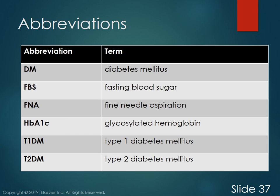All right, let's look at some abbreviations. The first one is DM, which is the abbreviation for diabetes mellitus. FBS is the fasting blood sugar. FNA is fine needle aspiration. HbA1c is the glycosylated hemoglobin. T1DM is, as I mentioned, type 1 diabetes, and T2DM is type 2 diabetes.